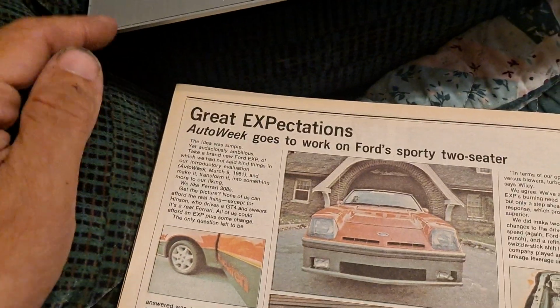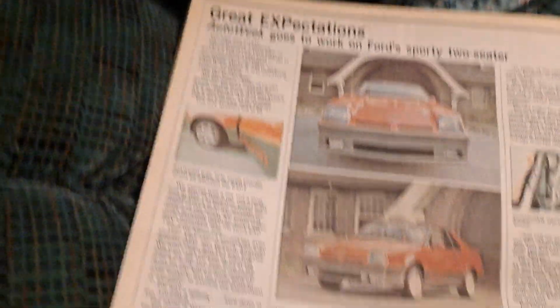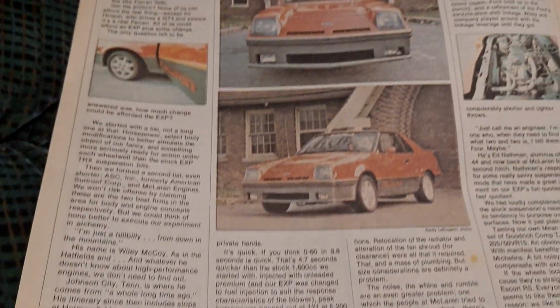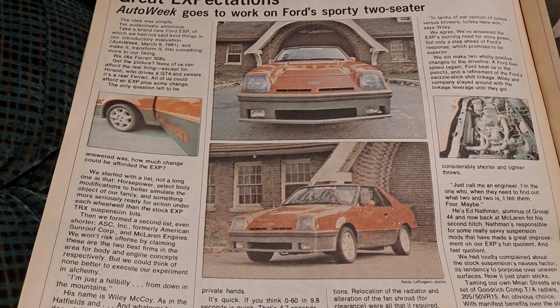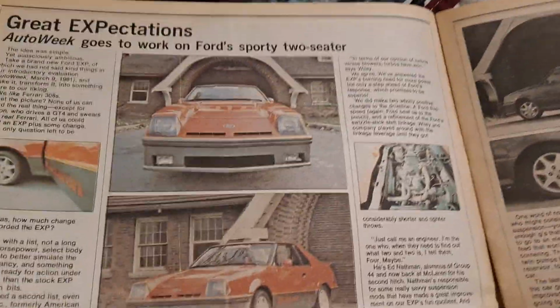Somewhere between March 9th of 81 and December 6th of 82, ASC McLaren got their hands on one, supposedly two, Ford EXPs, and these would have to be 82, maybe 81 models.